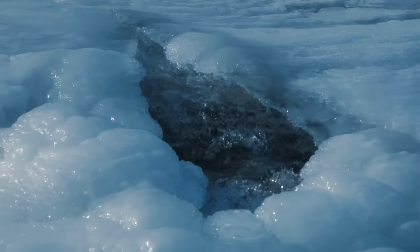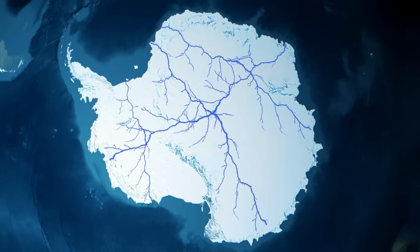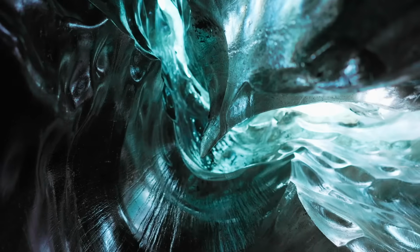As the ice shifted and melted over time, valleys formed, and ancient rivers likely carried water toward a coast that was hundreds of miles away from where it is now. But that's not the only thing Antarctica has hidden.